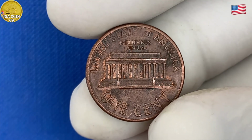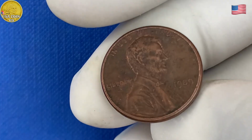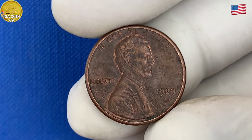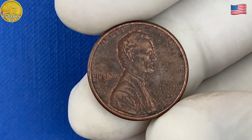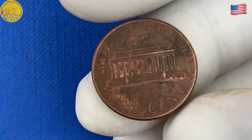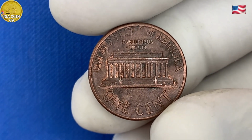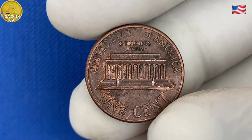One of the most sought-after varieties of the 1989 Lincoln penny is the wide AM error. This error occurs when the spacing between the letters A and M in the word America on the reverse side of the coin is wider than usual. Typically, the mint uses a die to stamp the design onto the coin, and the spacing between letters is fairly consistent. But in certain cases, the die used to strike the 1989 penny created an error, leaving more space between these two letters. This error is particularly significant for collectors because it's rare and can make a huge difference in the value of the coin.